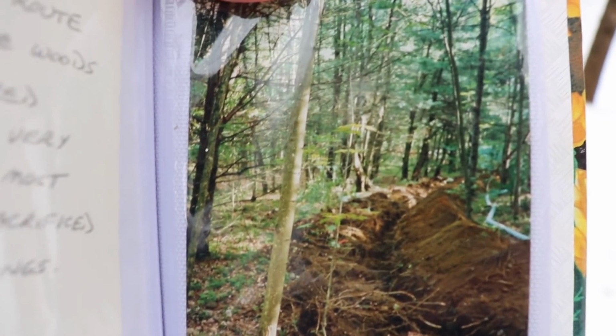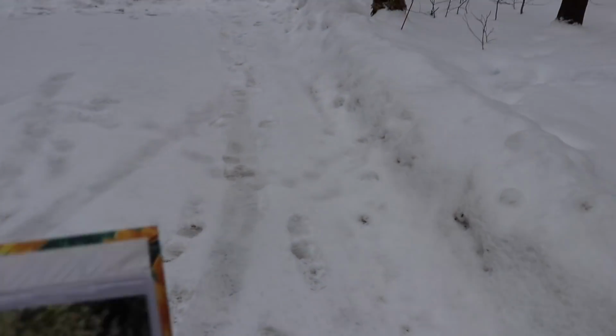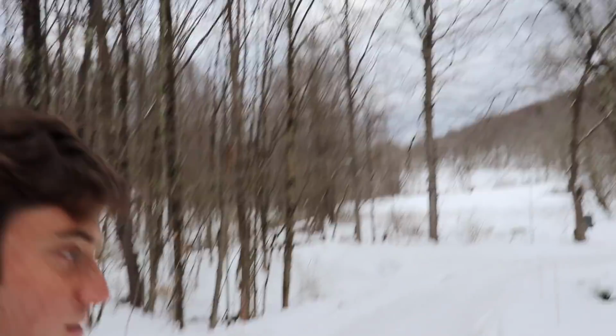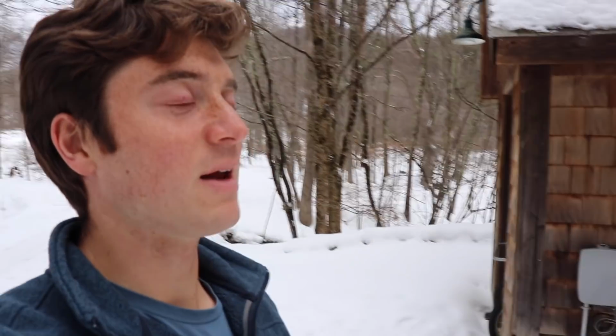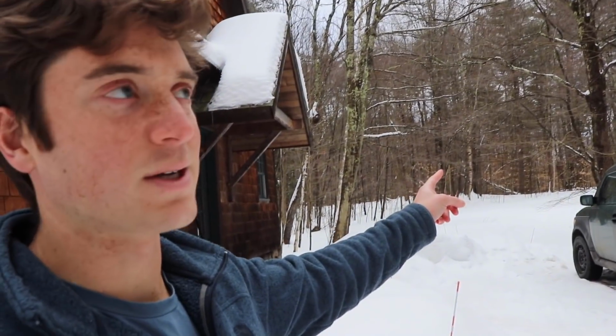You can then see on this page, there's the trench through the woods, which leads to this pole right here. Let's take a look at it in real life. Here is the electric meter right there on the side of the house, and you can see it's got a large conduit cable running down into the ground. So believe it or not, just like you saw in the photo album, our electric line actually runs under the driveway, under the yard, through a large portion of woods, and it connects to a neighbor's driveway, which is all the way back in that direction.